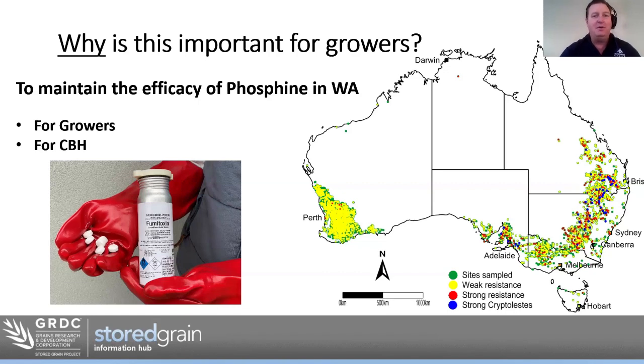And that's not only for growers, but CBH are an enormous user of phosphine. And so from a grower perspective, obviously they're the shareholders in CBH. We want to make sure that the efficacy of phosphine continues here for CBH, because the next best option is about 8 times as costly. So maintaining the efficacy of phosphine is absolutely essential.